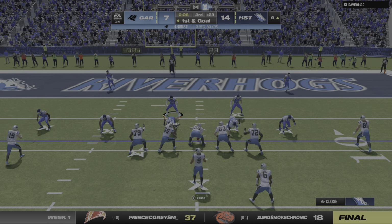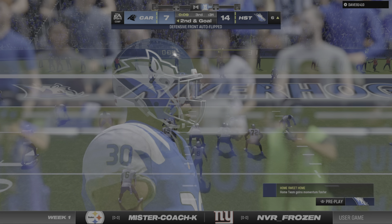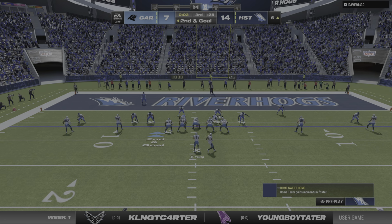Full set. They'll run with Sanders. And he'll be stopped just outside the 5 at the 6. He'll get 2 out of that run, and it's going to bring up a second and goal. The yards may start getting a little tougher to come by down here near the goal line. That's good work defensively there on first down, holding them to a short gain.